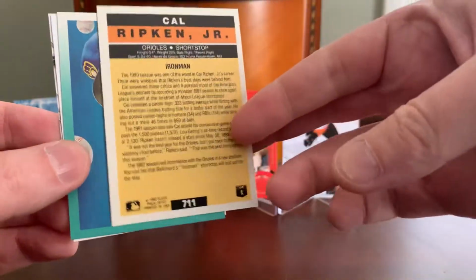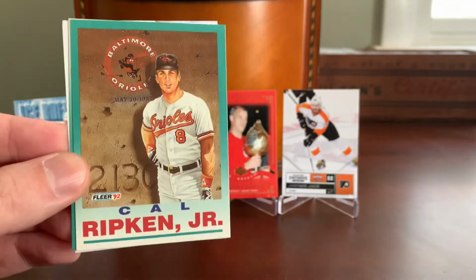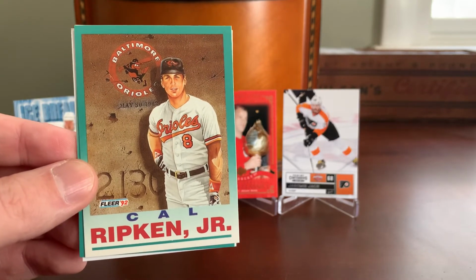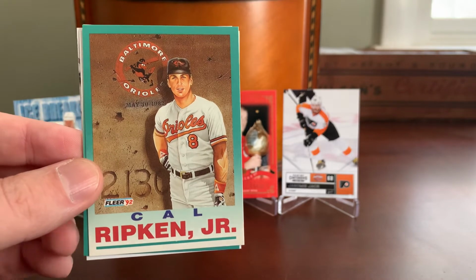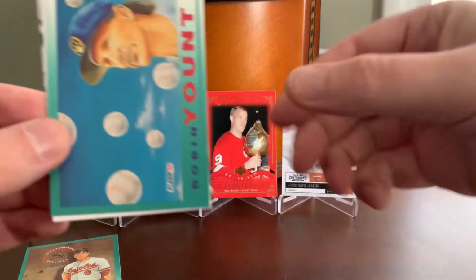In this case, I think these were just base cards in the regular Fleer set, but regardless of what they're called or whether they're in the main set or an insert set, these early 90s Fleer Illustrated cards are just amazing. Did not have that Ripken and love it. So this is a home run of a care package here, Brian.